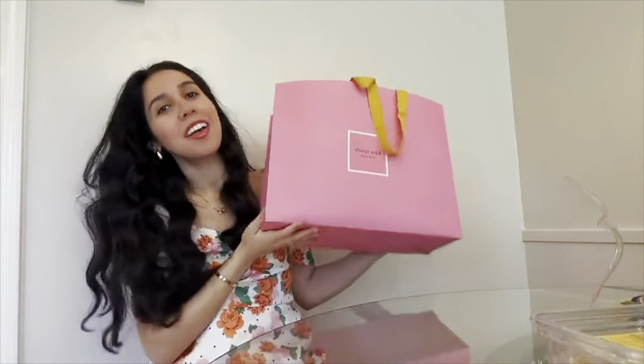Guys, we have an unboxing. So this is a Kate Spade bag that I purchased recently from Kate Spade, duh. And so let's unbox her.